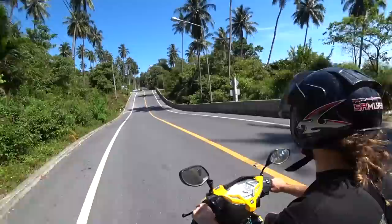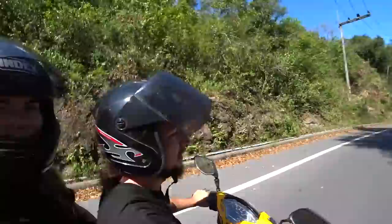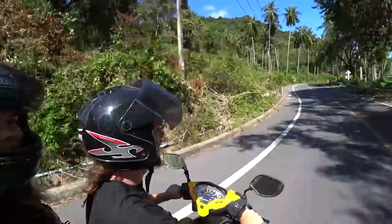Oh, it is so cool. And you can just cruise, you can literally go as slow as you want because there's no one here. Everyone's just cruising, no one's blasting down this road. Everyone's just taking the time and just loving life.